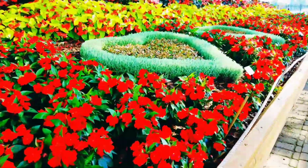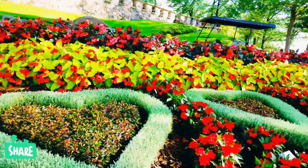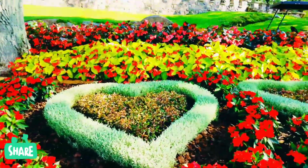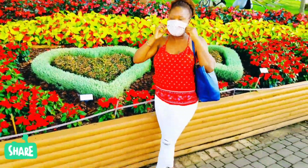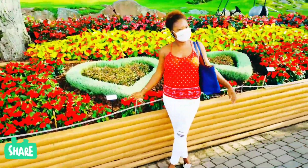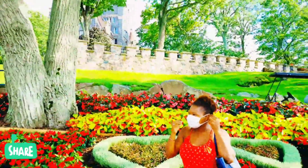Guys, it is very windy on the island today. It is a beautiful day, but it is so windy. So I'm just going to turn the volume off and put some music on and just enjoy the music and the tour. Sorry, I'm not able to just talk you through this, but you can still enjoy the beauty of Heart Island. I'm just going to go ahead now and put some music on. Enjoy.